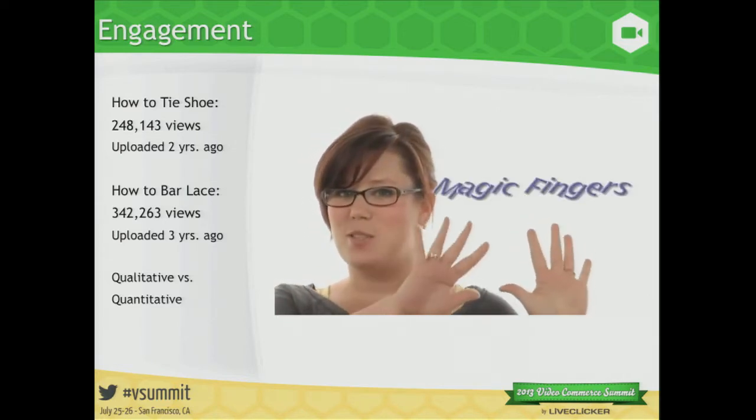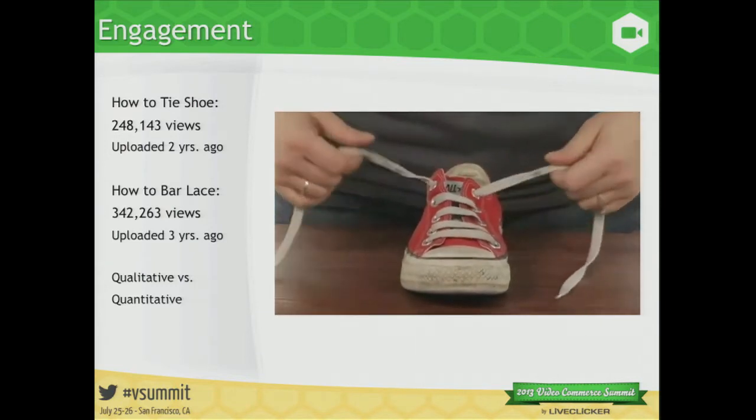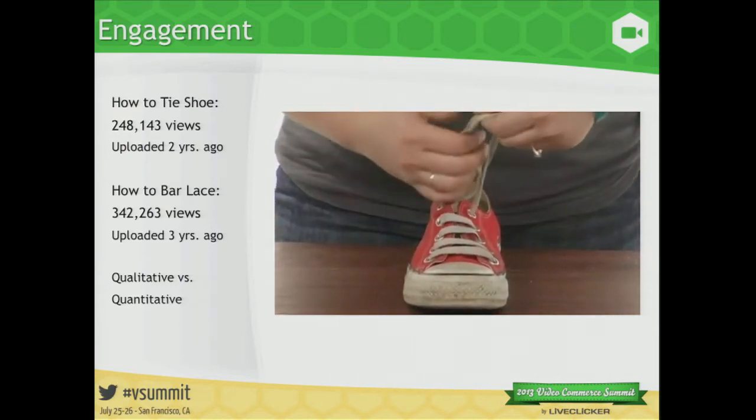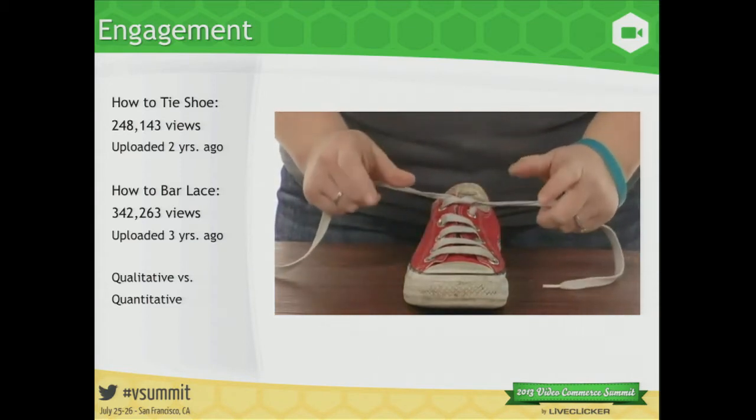Number three, magic fingers. Ooh. This one's brand new to my shoe tying game. First, you take it, you cross it over just like you have before, nice and snug. Then you're gonna take both hands like this.